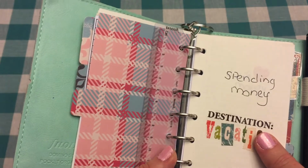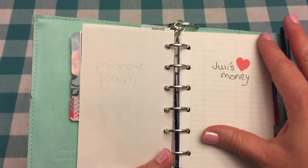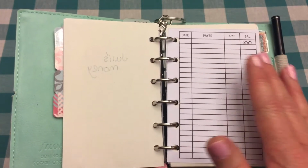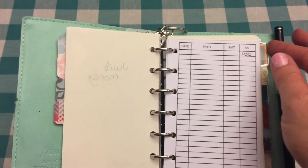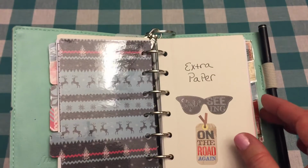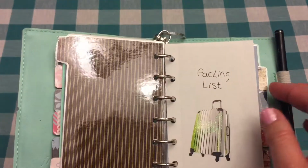And so anyways, it says Julie's money, that's me. And I just have one for every person, so as they spend their money, or if they don't spend it, they get the cash when they get home. So that is that section. And let's see, what else do we have? Extra paper in case I need it while we're on vacation, and a packing list.